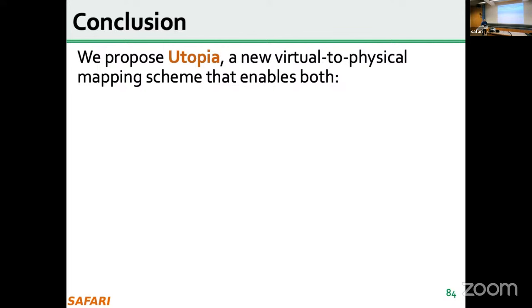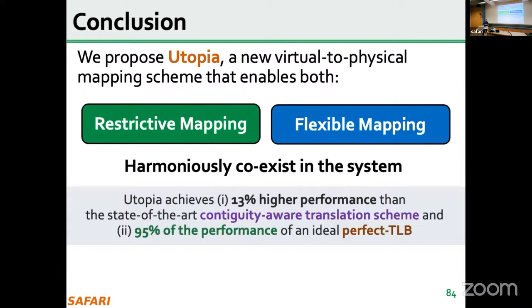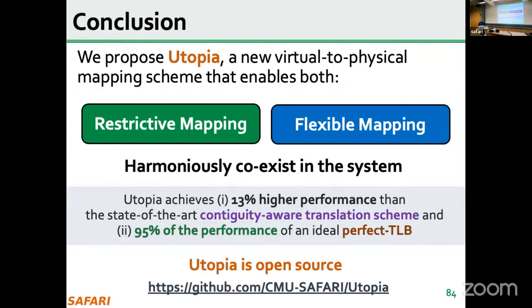As a conclusion, we propose Utopia, a new virtual-to-physical mapping scheme that enables both restrictive mapping and flexible mapping to harmoniously coexist in the system. Utopia achieves 13% higher performance than the state-of-the-art contiguity-aware translation scheme and 95% of the performance of an ideal perfect TLB. And Utopia is open source, you can check the GitHub link. I'm open to questions, discussions, if you didn't understand something or if you have an idea.